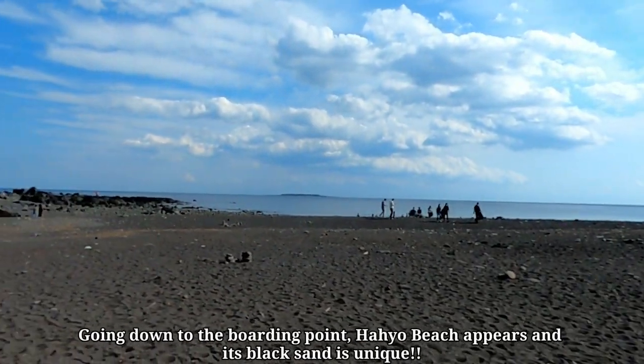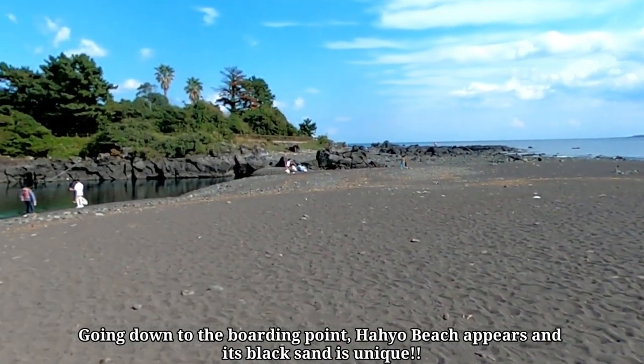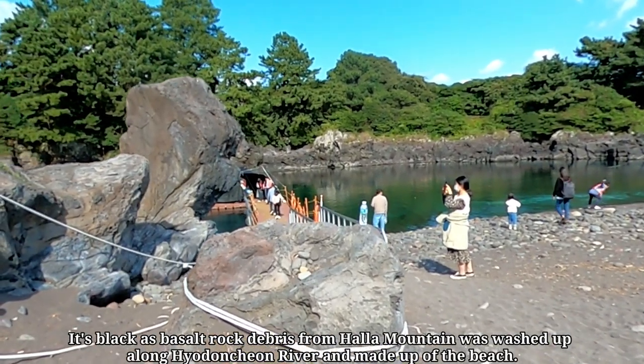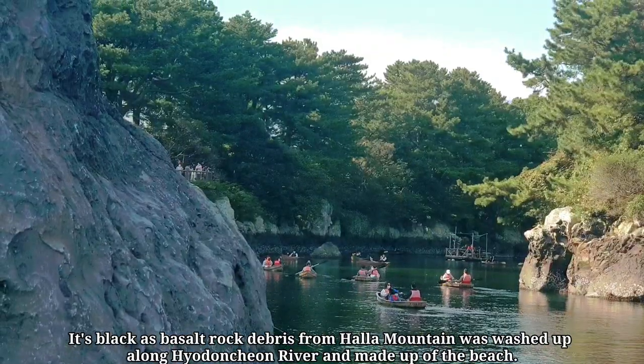Going down to the boarding point, Taewoo Beach appears, and its black sand is unique. It's black as basalt rock debris from Hala Mountain was washed out along Hyodongchung River and made up of the beach.